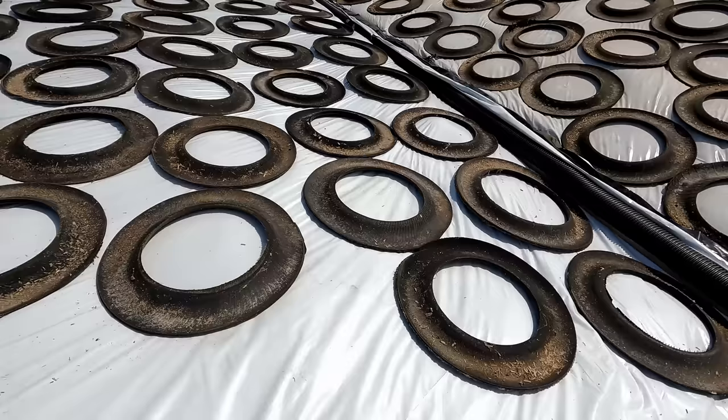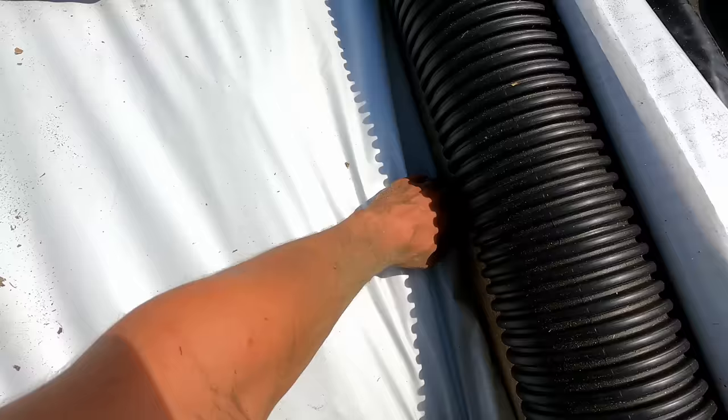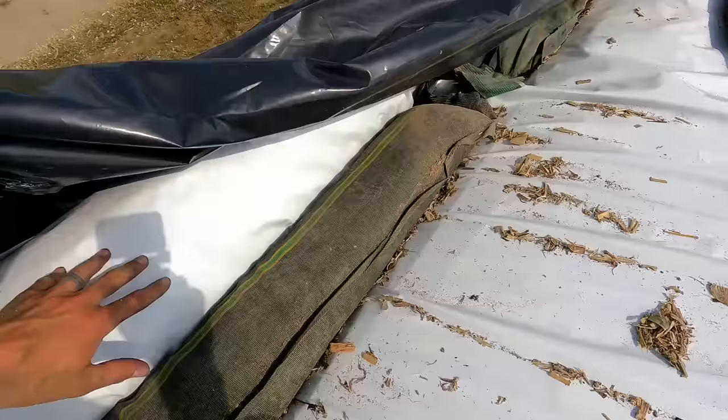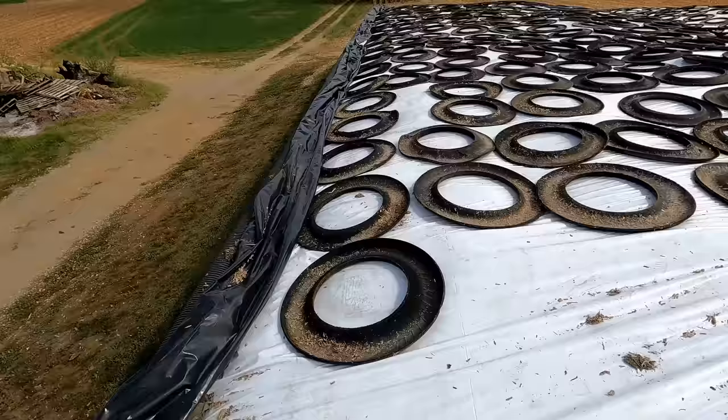So you can see how this top plastic seals the edge really well. That plastic goes all the way down to the floor there. No air can get in that corner at all. Let me stretch it across and put sandbags on the opposite side, the whole way down through. And there was a piece underneath that was folded up this wall underneath there. As long as there's no holes in the plastic, this is really sealed up. And then we just start in the back with tires, just force all the air out the front.